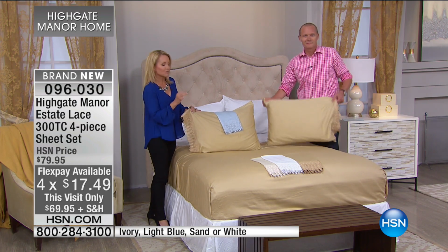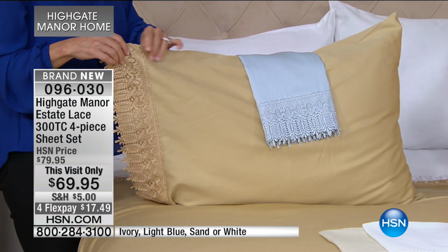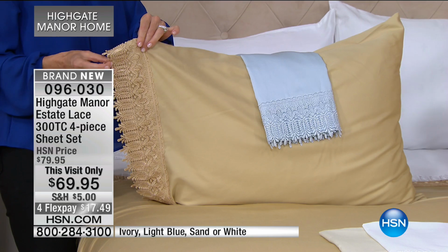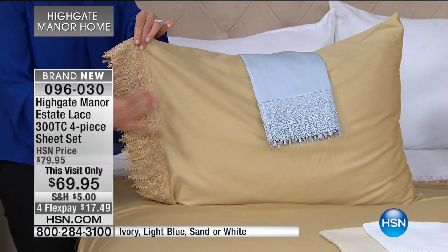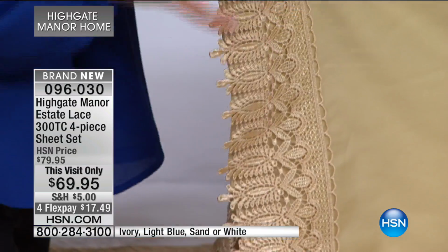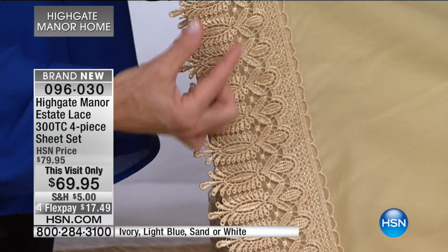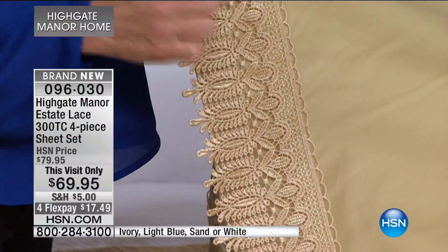And what differentiates these sheets from others that we've had prior is the fact that we have 4.5 inches of lace on the cuff, and it's not just on the front, which you'll see a lot of times out there. You know, when someone advertises, oh, we have sheets for sale, you see it in the flyers or whatever. A lot of time there's a little bit of lace, maybe a little bit of 1.5 inch of eyelet.